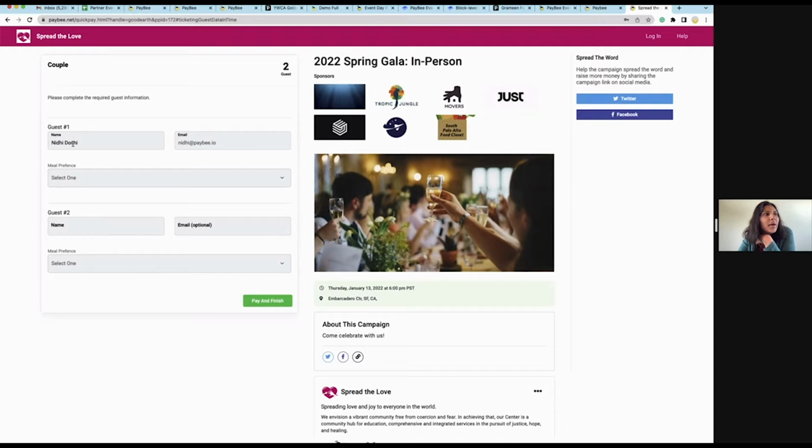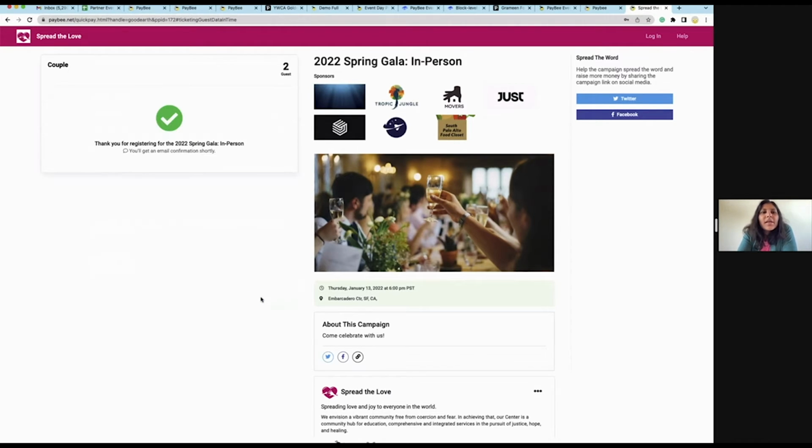So here I want to collect information about all the guests who are coming to the event, and I also want to collect their meal preference. So let's just say Nidhi is going to be vegetarian, and then let's say you're my guest. Sean is coming too, and you're going with the chicken option, and I complete my transaction, and then I'll get a ticket confirmation. Do you remember seeing that from the demo?